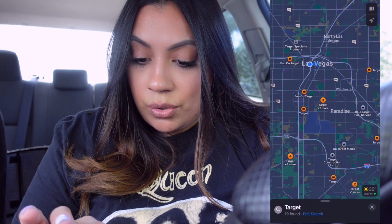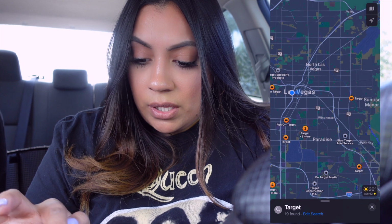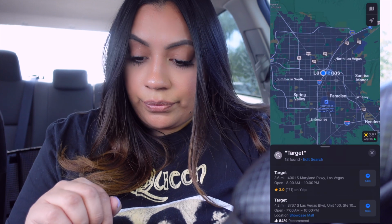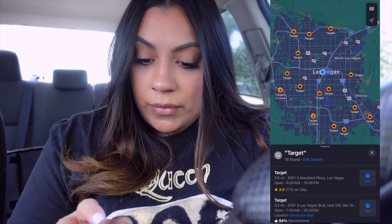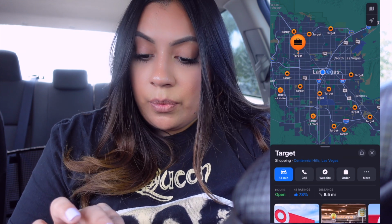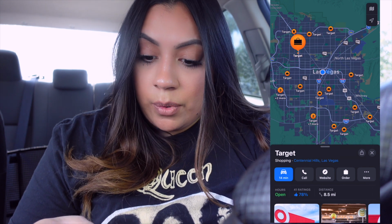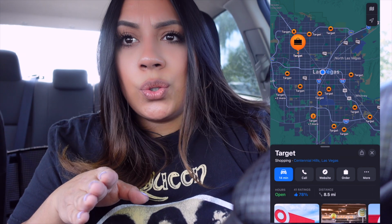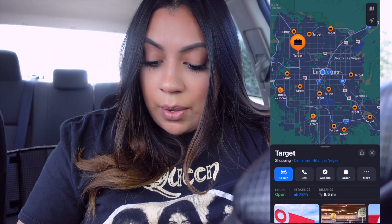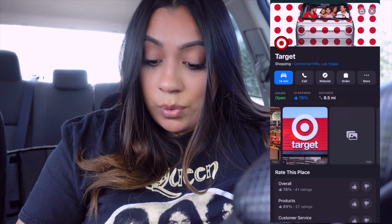Alright, so Target. This one, that's 21 minutes away. Let's do... Okay, so that one would be the closest. That's 14 minutes away from where we are. That's very close to Trader Joe's, so it's almost in the same area as Trader Joe's. So that one would be it. And that looks like it is a market as well, so you can grab food and stuff.